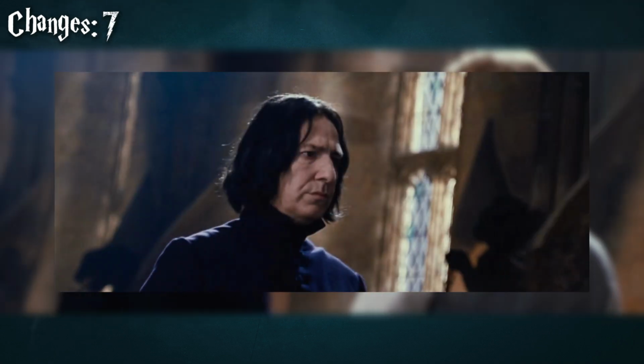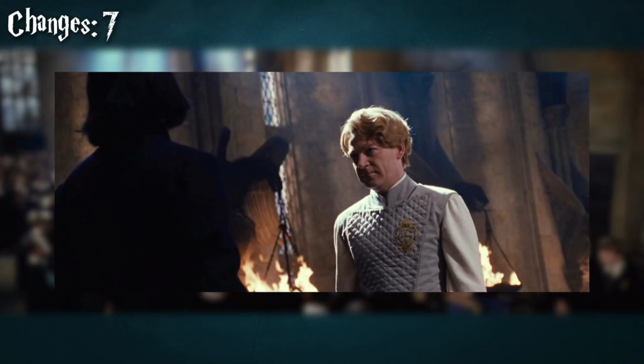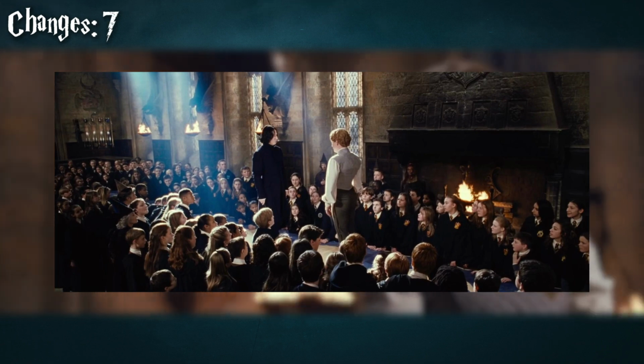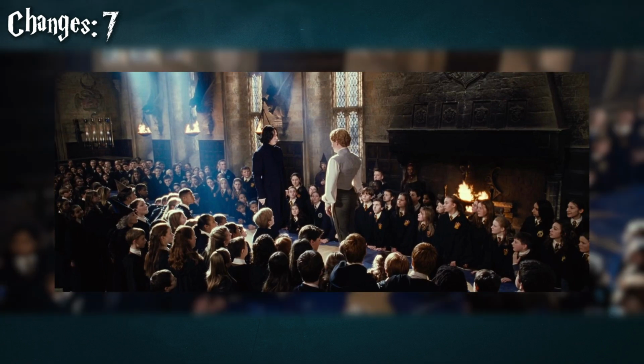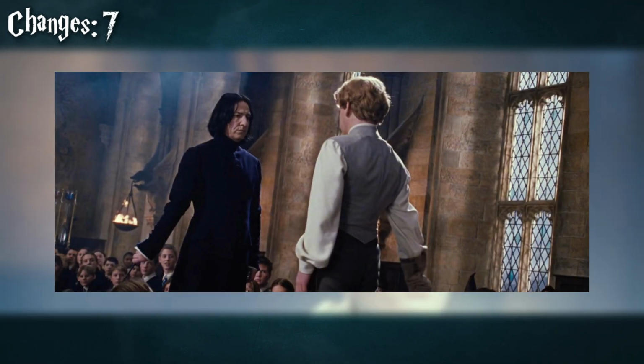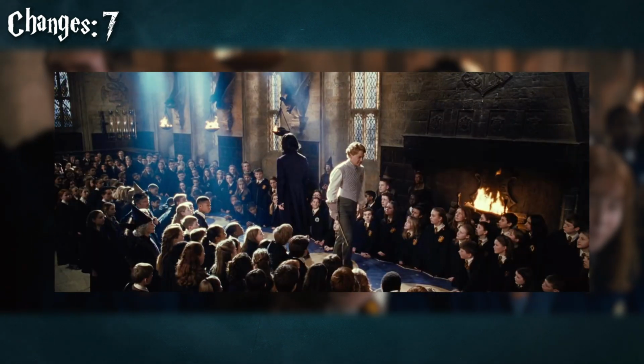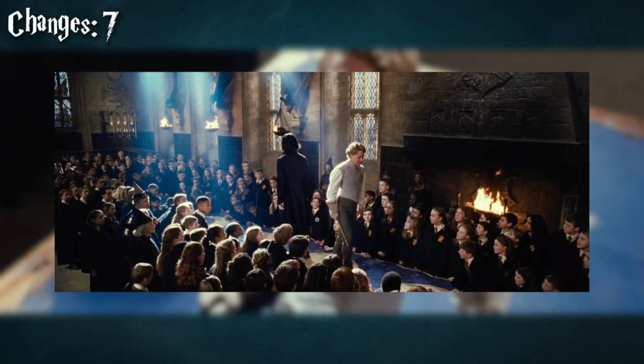Thinking this would be the perfect time to use the Polyjuice potion, Harry, Ron, and Hermione all elected to stay as well. But there's a catch: they were still missing a couple key ingredients for the potion, which would only be found in Professor Snape's private stores. If you recall from a previous episode, this was a point that Hermione made when they first read about the potion, and Harry said he didn't feel right about stealing ingredients, even from Snape.